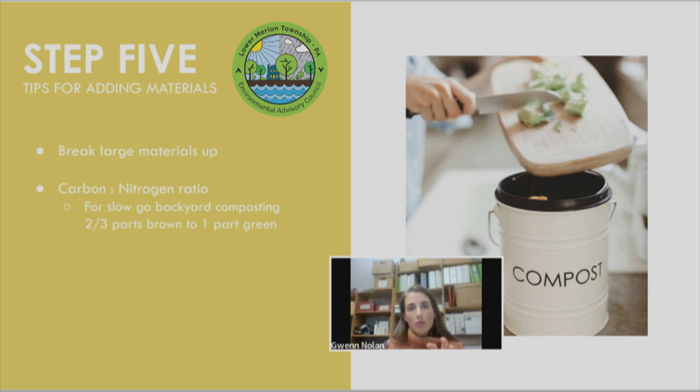It says here, if you're batch processing, you can go closer to 1-to-1, and that is true. If you know what you're doing, if you have composted before, if your pile is cooking, you can have that much carbon and nitrogen. Just put them together.